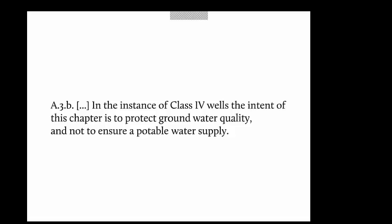So a geothermal heat pump well is considered to be a Class 4 well. It's a non-drinking water supply well in our regulations. And when we construct Class 4 wells, when we construct Class 3 wells, which are our drinking water wells, our main concern is to create a well that provides potable water. And so we're protecting the water source. In the case of Class 4 wells, the regulations state that the intent of our regulations is to protect groundwater quality in general and not to ensure a potable water supply, since it's not water that's used for drinking. It's kind of a subtle distinction, but it's an important one in some cases where we might construct ground source heat pump wells as opposed to drinking water wells.